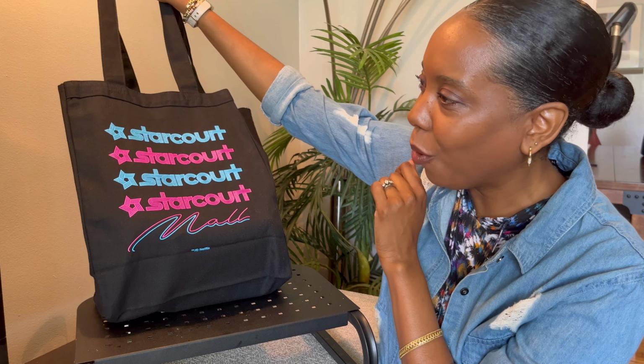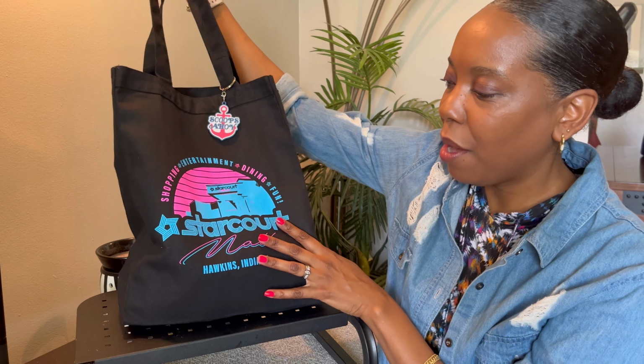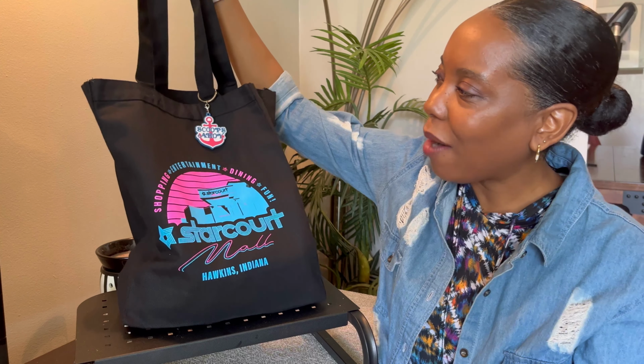It is so cool. Now, normally I don't carry large tote bags, but y'all, when I saw this, I was immediately drawn to it. And I said, let me go ahead and pick this up. I need this in my life. It is so adorable. And just the feeling that I get when I wear it, it's wonderful. So let me show you all how I have it packed.